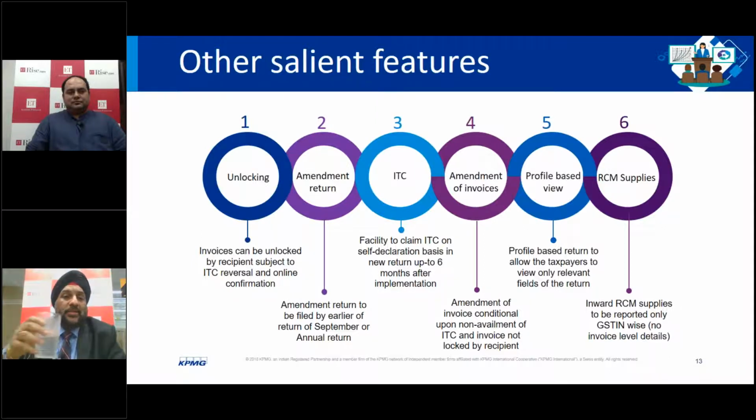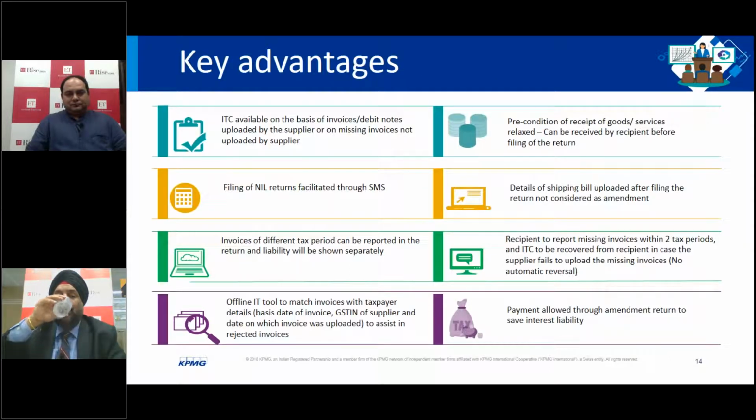So what are the key advantages of the new scheme of things? As I said, the first point on the left hand side is a unidirectional flow of invoices and debit notes. It's only uploading by the supplier. The recipient only needs to either approve it, reject it, or keep it in abeyance.